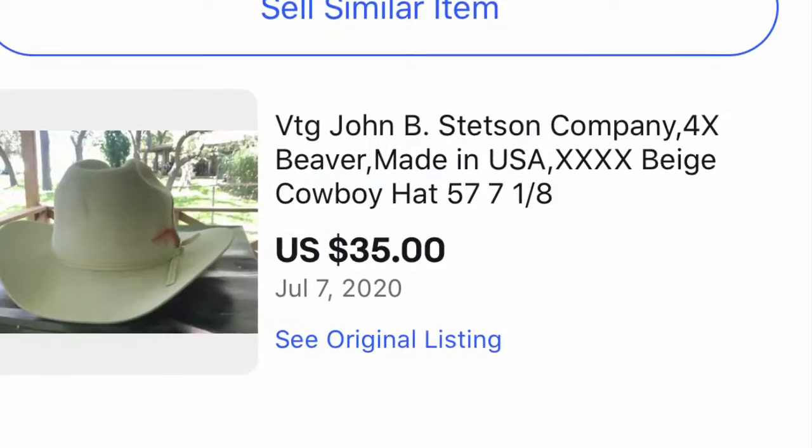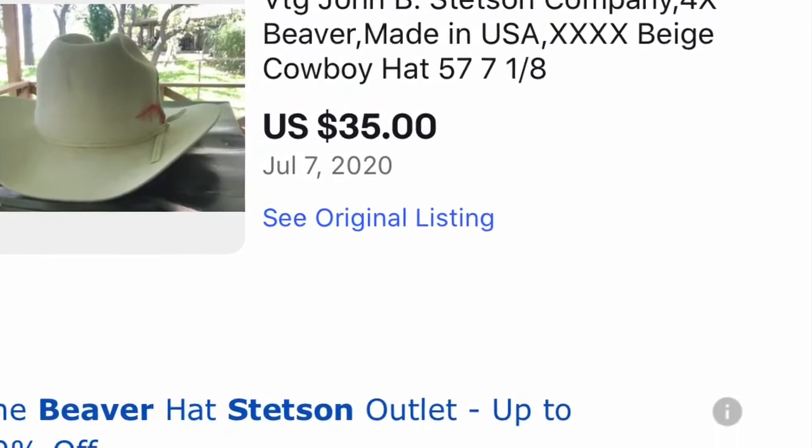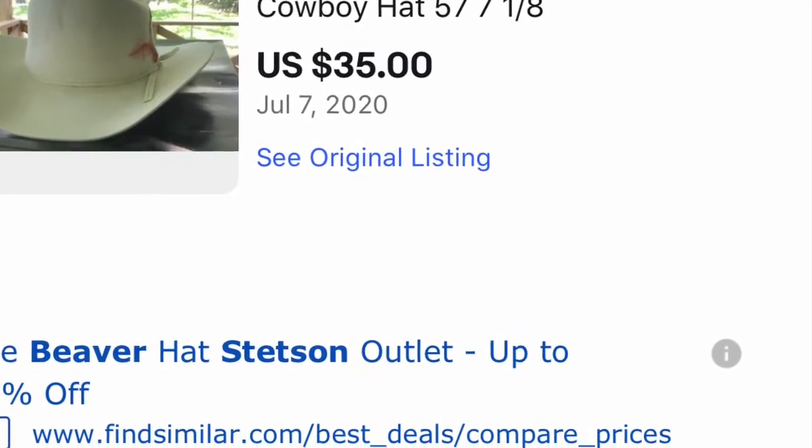Okay, so those are the cowboy hats that we found in my dad's attic. And the other thing that we found, and I already sold one of those hats, so I'll go ahead and show that to you. So there you go.